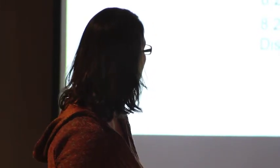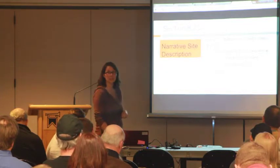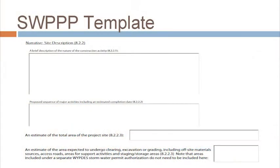And then support activity discharges. Those would be like, are you going to have an asphalt or a cement batch plant on site? What kinds of support activities are you going to have, like fueling on site? Those things. So you need to have those listed if you're going to be doing those activities on site.